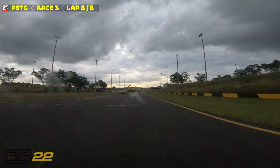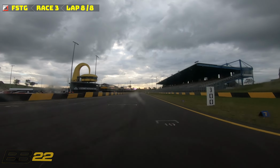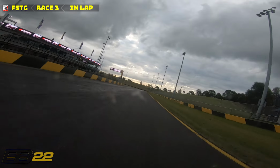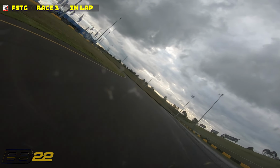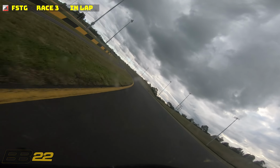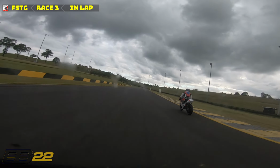That's kind of the way the race went. I was just able to hold Jai and Josh off as they were battling with each other, and held my pace at 44s the whole way through. There's Jai being a good sport, giving us a thumbs up, same as Josh. And yeah, that was the end of day 1.